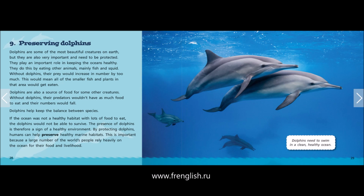By protecting dolphins, humans can help preserve healthy marine habitats. This is important because a large number of the world's people rely heavily on the ocean for their food and livelihood. Dolphins need to swim in a clean, healthy ocean.